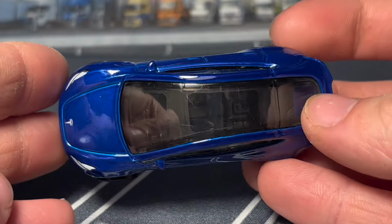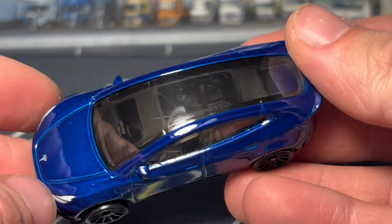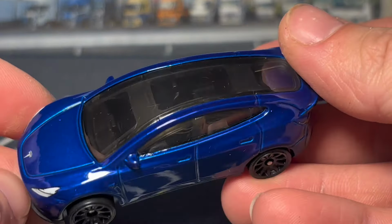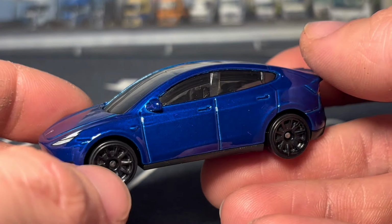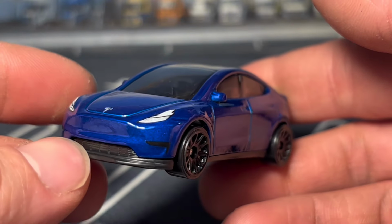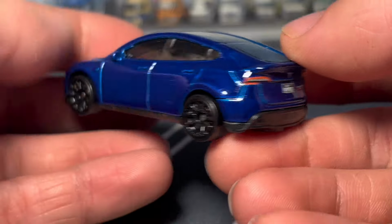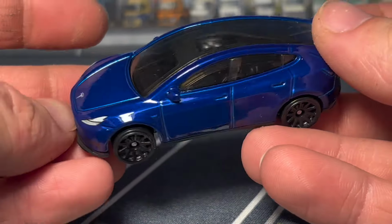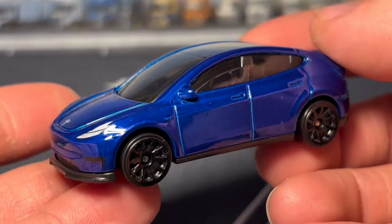First of all, it's a little skinnier, which makes it look a little smaller, which it is. It's, you know, the next size up from the Model 3. And then there's the S, and then the X is the biggest one, of course. The S's are very long, so they're actually longer than the Y's. So yeah, the Matchbox casting is just very large, and I think it really should be re-looked at.